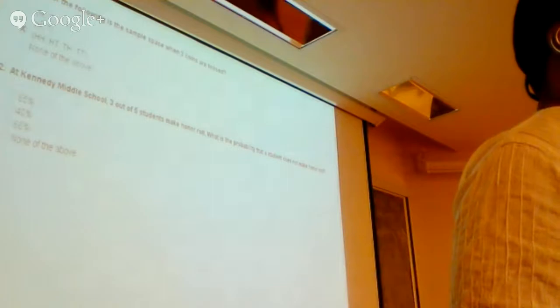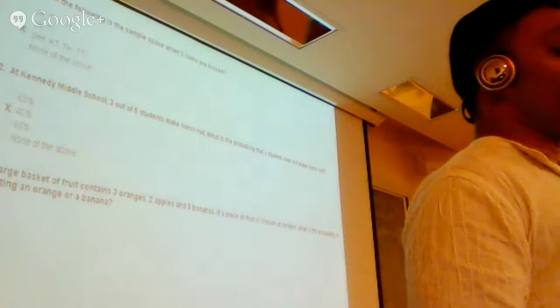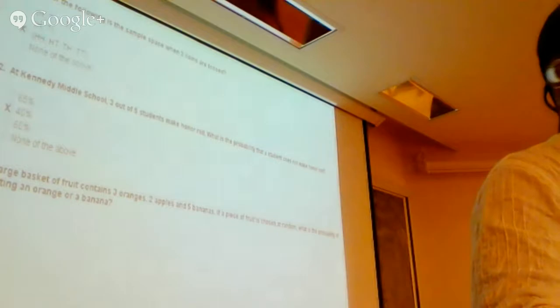Yay! Okay, next one. A large basket of fruit contains 3 oranges, 2 apples, and 5 bananas. If a piece of fruit is chosen at random, what's the probability of getting an orange or a banana? Okay, now we're getting down to the compound question. How are you going to break this down? Let's ask ourselves, what's the probability of getting an orange first? So what's the probability of getting an orange?